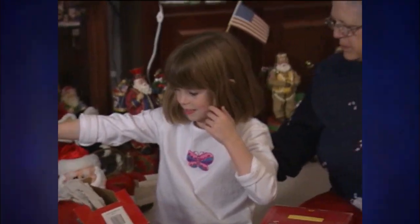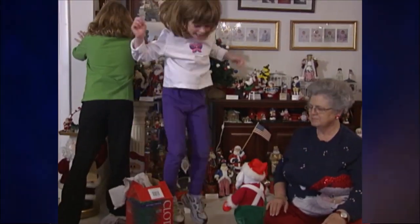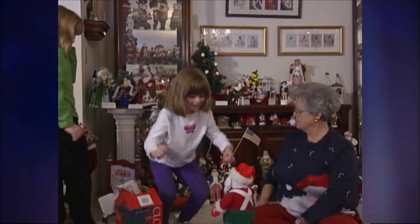Taylor, let's get the hip-hop one and see if he works. Plus, seeing their excitement is all part of the reason June goes through this holiday hassle. I guess just the joy and excitement of the season and trying to realize why we have all of these and being able to share them with other people has been the greatest part of having this collection.